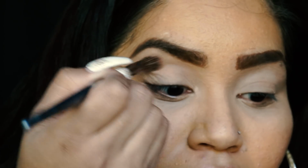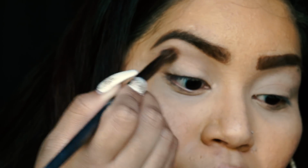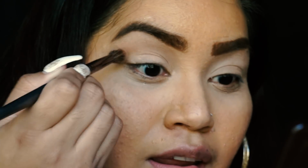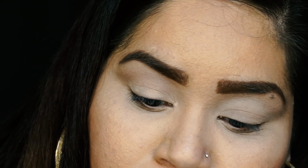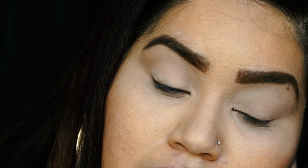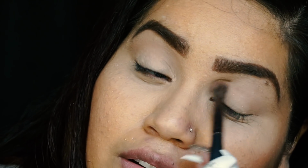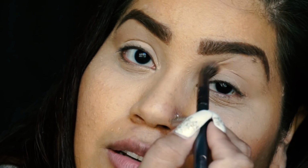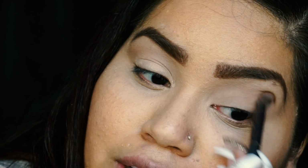And the key is blending, so you just keep blending the two colors you put down on your eyelid, blend together. And I'm in love with this palette. It doesn't really have fallout. It comes with a lot of shimmer shades, and you expect some fallout when you're working with shimmer shades, but this palette, you don't get a lot of fallout, which is good. The colors blend real easily, and they're easy to work with.